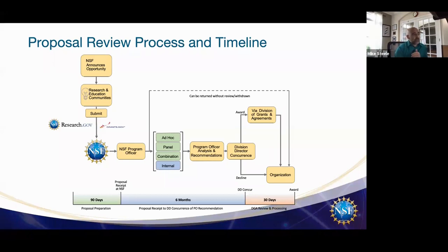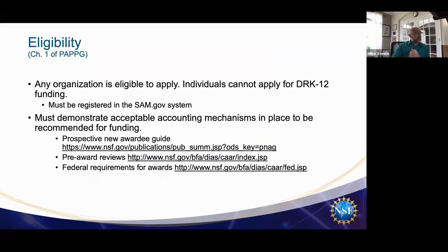Another question we get often: who's eligible? Any organization is eligible to apply. Awards are to organizations, not individuals, so you have to apply through your organization. Your organization has to be registered in the sam.gov system. If you haven't applied before, if you're an educational nonprofit or a startup or a new entity, you're going to want to get on that registration in the SAM system because it can take several weeks to process.